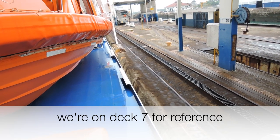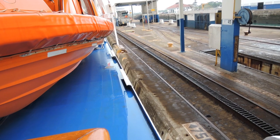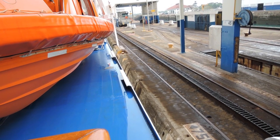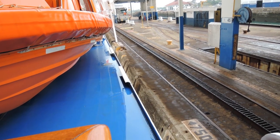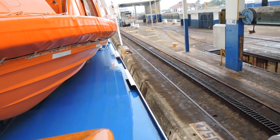So the water's lifting us up. Yeah, because we were much closer a minute ago.